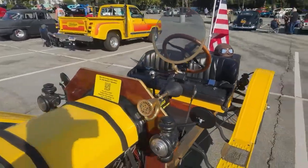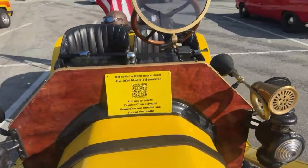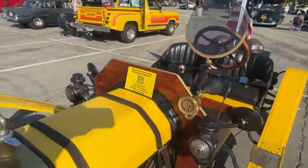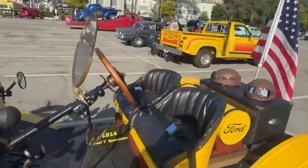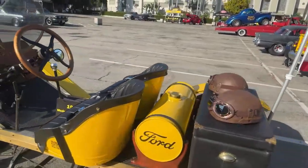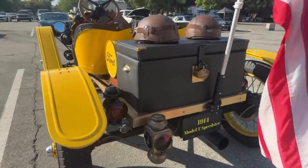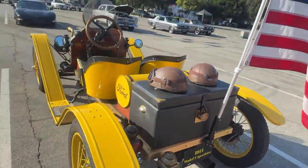So he's got a, maybe you guys could screenshot that and get that QR code if you like. I don't know if that'll work out for you. I'll give it a shot. The vintage helmets and everything. That's not even an electric taillight. That's a gas powered taillight.